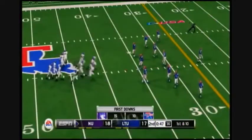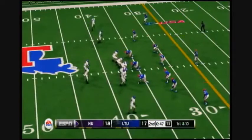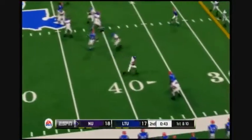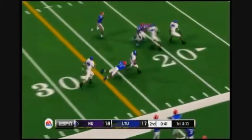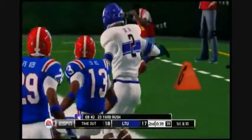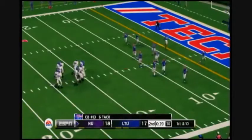Tight end left. From the 37-yard line. First down. He's on the run. He's at the 20. Dives for extra yardage. The Wildcats use their second timeout.